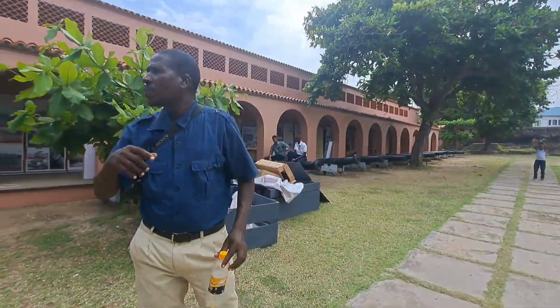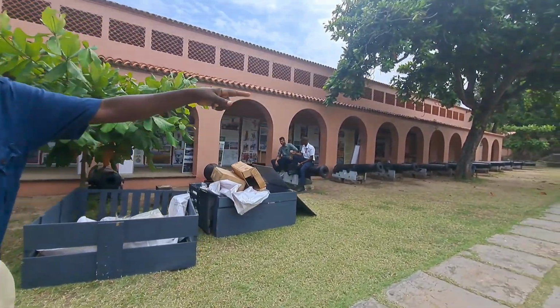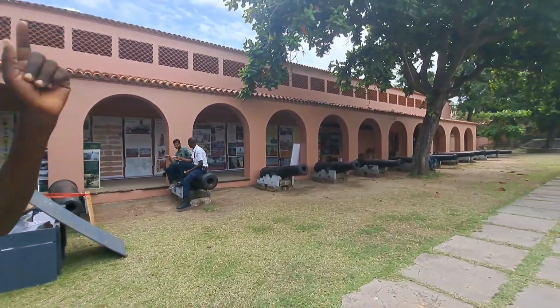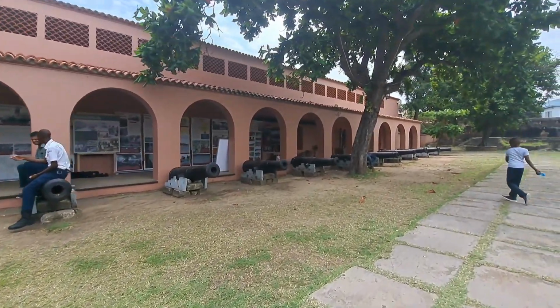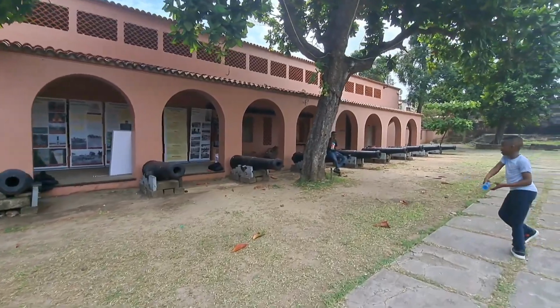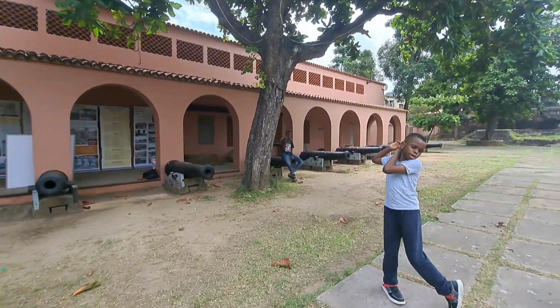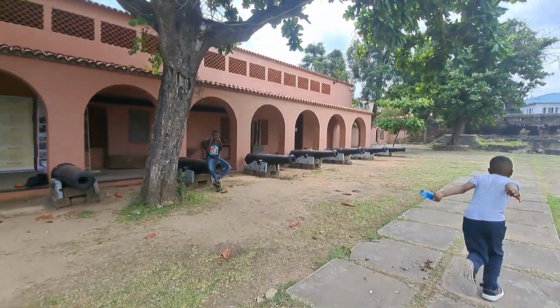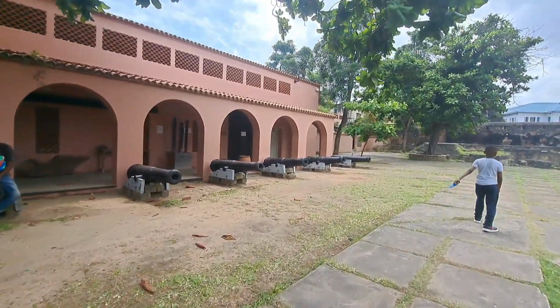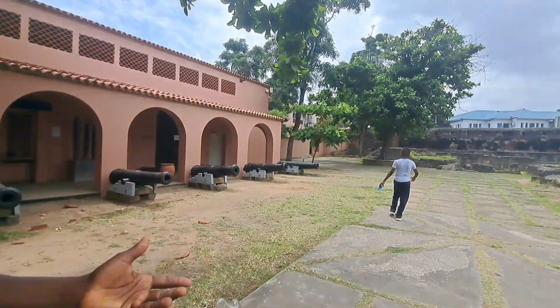We are going to see the Portuguese chapel, where the Portuguese used to pray. It was a church, but it was demolished by the Oman Arabs. Why did they demolish it? They didn't want the Portuguese. The Portuguese are Christians, and the Oman Arabs are Muslims.